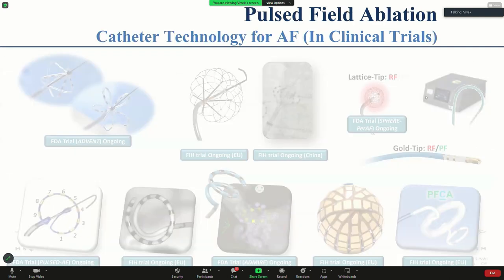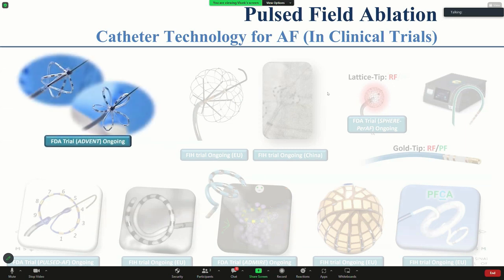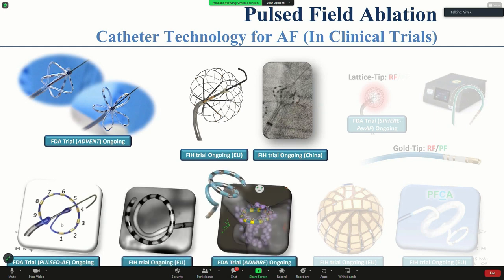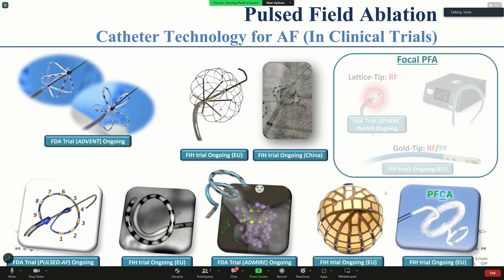I think one of the challenges we're going to have is how to deal with all these various technologies. We now have a number of technologies. There was the pentaspline catheter, which I already talked about. There are other similar basket-type catheters in trials around the world. There's also these circumlinear catheters, including the Pulsed AF trial, which is a non-randomized study that reported its data at ACC. There's other designs like the globe catheter, which is going to start clinical trials in the U.S. later this year, the PFCA catheters, and then there's the focal catheters.